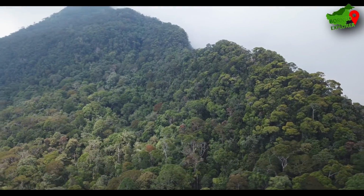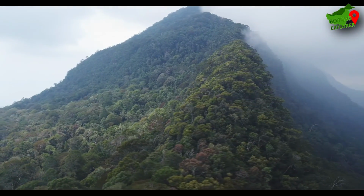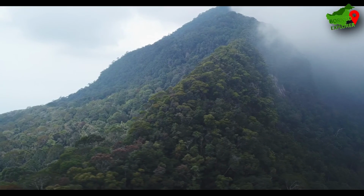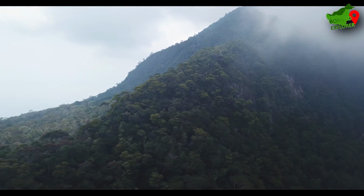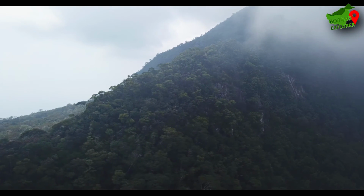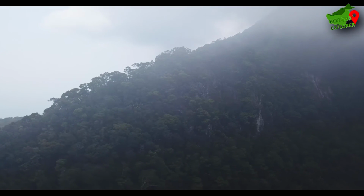For me, I used 2 hours and 10 minutes to hike up from the resort entrance to the viewpoint here. And how much time did you use to hike up here? What do you think about this viewpoint? Do you like it? Will you come back again? Let me know by leaving a comment.